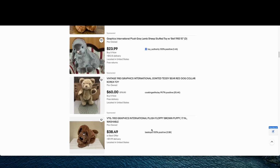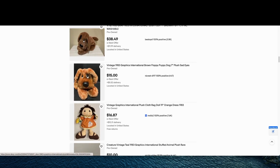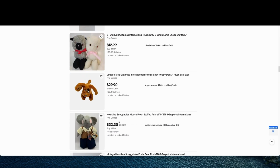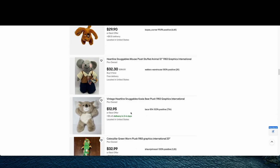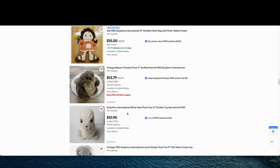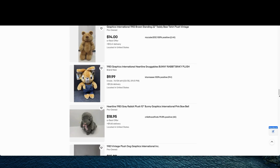I don't see a penguin, but this bear goes for $60. It's probably pretty big. Mine was also made in Korea, so this series was made in Korea back in the 1980s. So pretty interesting. Oh, here's a penguin, 1890. So that's a little bit of a reference.